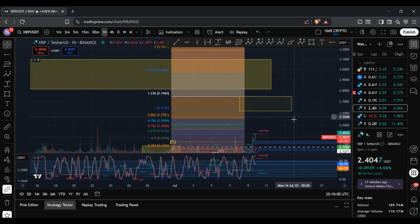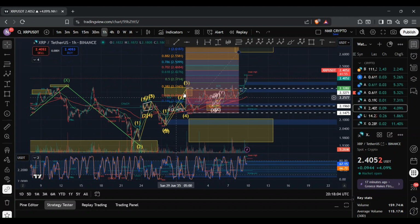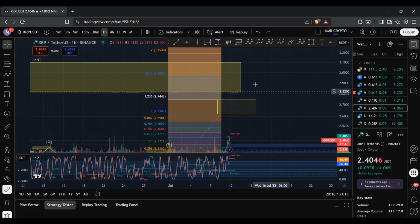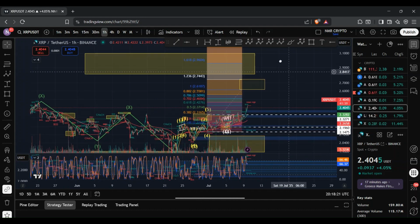And so it will be interesting to see if what we are forming is a 5-wave move, where this here would be the wave 1, and then we had a short wave 2, which ended up reaching $2.14, and we could potentially be within a wave 3. And for that to be the case, we need to retrace towards the 1.618 level, which sits at $2.96, and that would also further confirm that we are bullish.